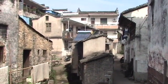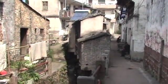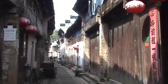You wonder how the buildings along this stream would have been used in the past. Look at those little buildings that overhang it. Any connection to the stream or just more space to build on?